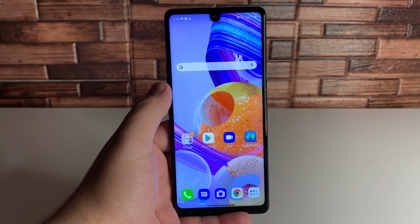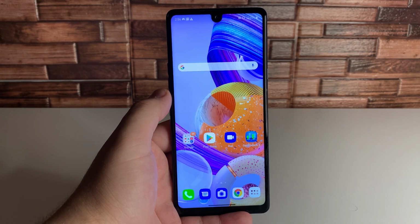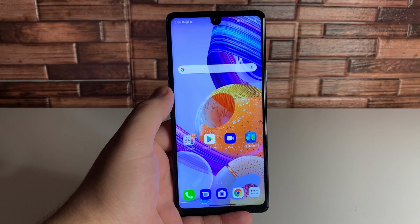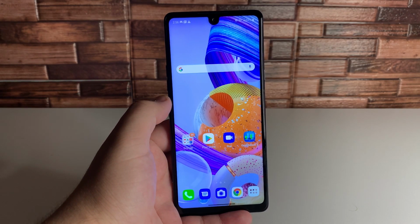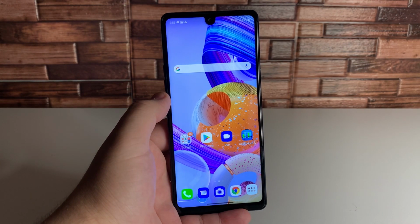But today we're going to be talking about the Stylo 7 predictions and what I think they should have on the Stylo 7. Now, these aren't the specifications that are 100% going to be on the Stylo 7, but these are just merely my predictions and what I think LG should do on the next Stylo 7.